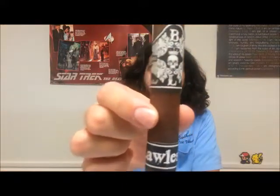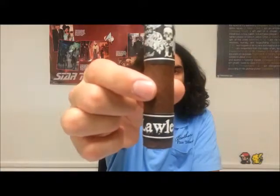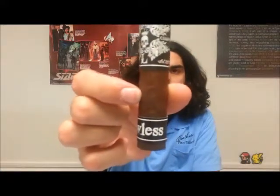This is their top band right there. I'll rotate this, and you can see how it says Lawless. They have 6 or 7 cigars. This is their Lawless. They have a Redemption, a Morphine, and a few others. This is Nicaraguan filler, Nicaraguan binder, and an Ecuadorian Habano Rosado wrapper.